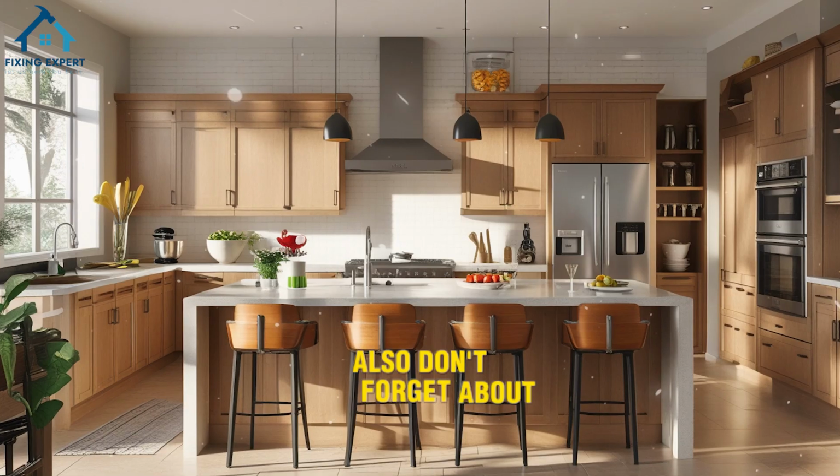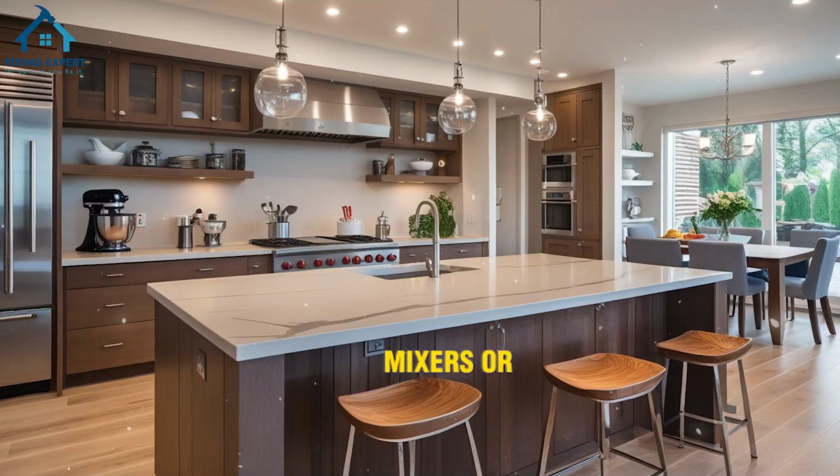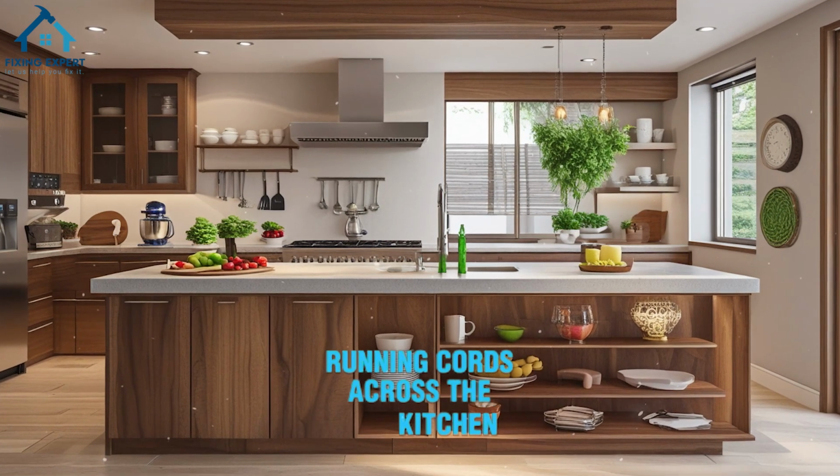Also, don't forget about power outlets. If you use your island for blenders, mixers, or charging your phone, it's smart to have plugs nearby. This makes it more useful without running cords across the kitchen.